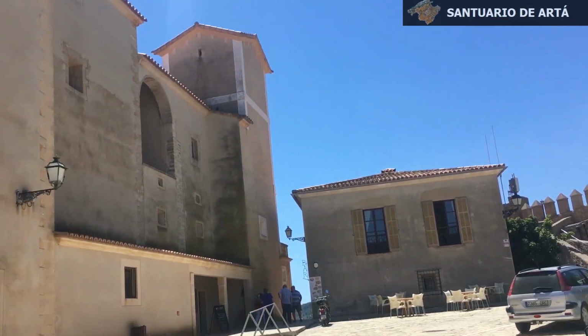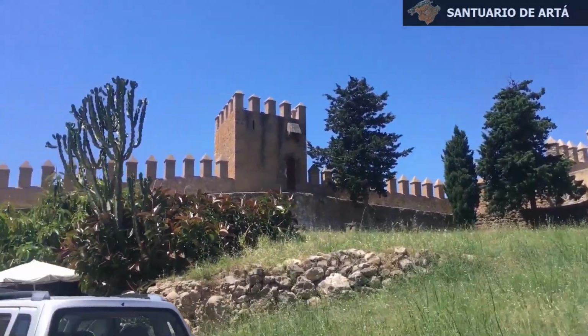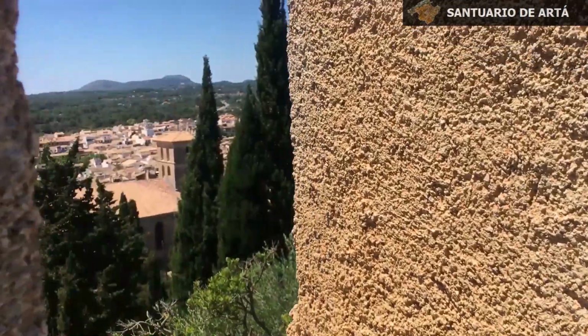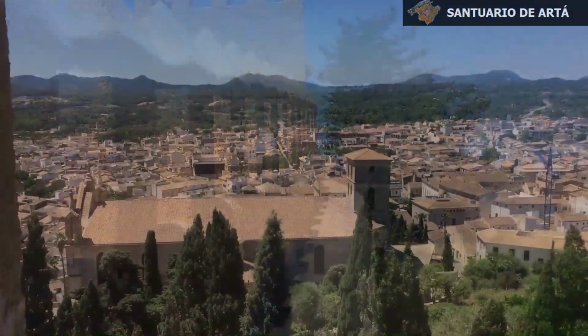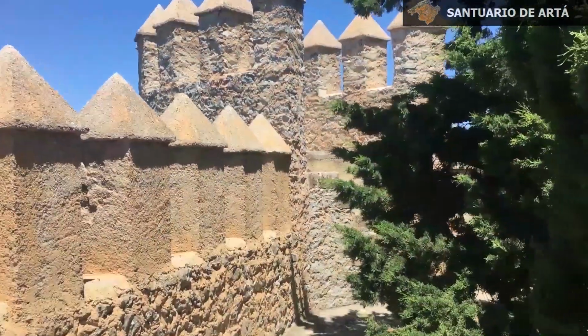Artá is located 70 kilometers from Palma, on the northeast coast of the island. From the fortress of the sanctuary you can see the pretty town and the whole wild valley. The great treasure of San Salvador Sanctuary is a small Romanesque carving of the Virgin of uncertain origin, although it is estimated that it was brought from Catalonia. This Virgin is revered by her own and by others, and has become the temple and important center of Marian pilgrimage.